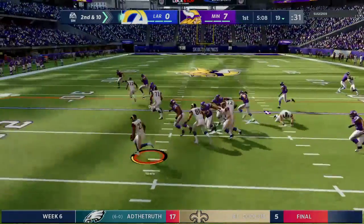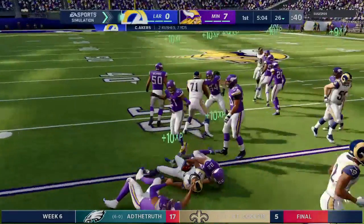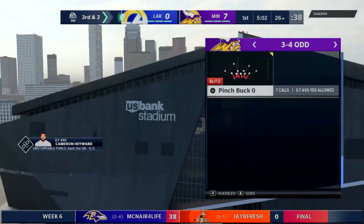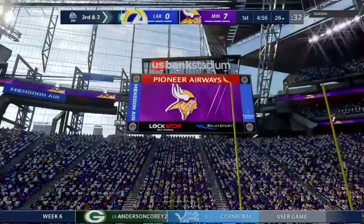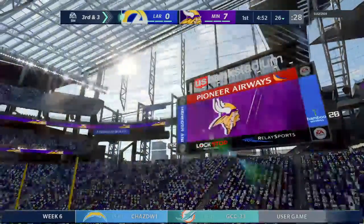Here's a run with Akers on 2nd down. And he'll be marked down at the 26 with a gain of 7. That's the kind of run that gets everyone excited on offense. And, you know, oftentimes the guys who carry the ball are the ones in the huddle doing the chirping. Right now, I think it's the offensive line telling them, run it again. We are right there about to break a big one.